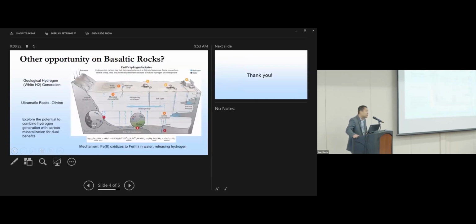Besides that, I would like to add a little bit on these basaltic rocks, especially the ultramafic rocks. This year we got another project on geological hydrogen production. This is also from the ultramafic rocks, the olivine. So we are trying to study the potential reaction and try to accelerate this reaction rate and produce more geological hydrogen from the ultramafic rocks.